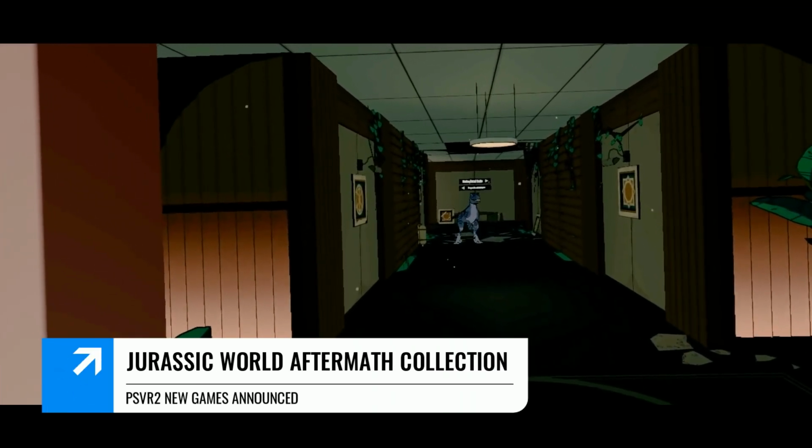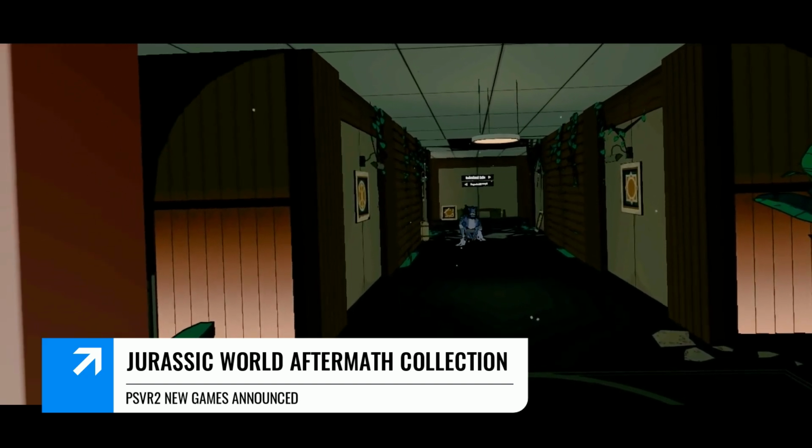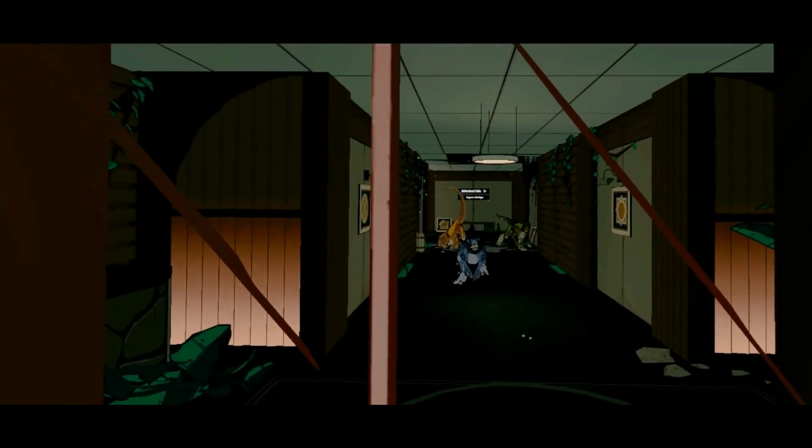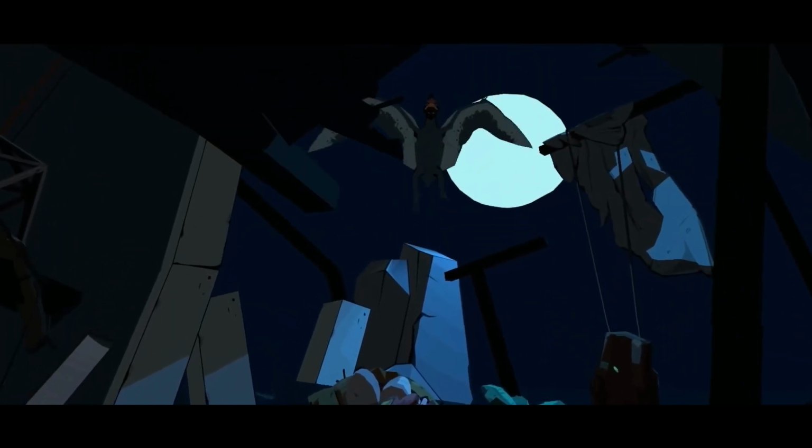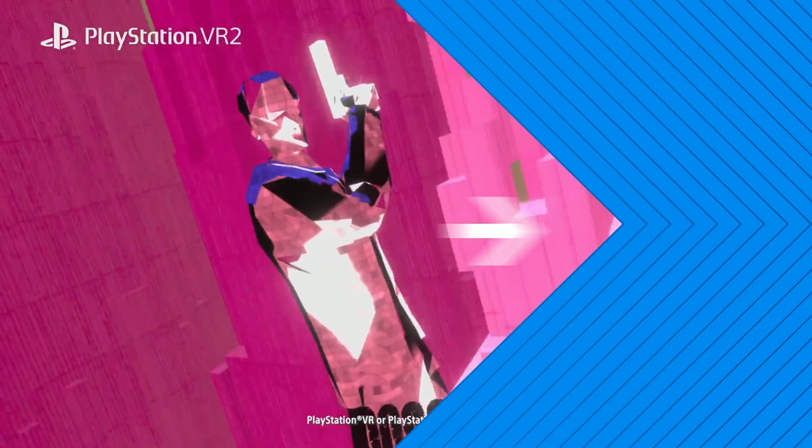Jurassic World Aftermath Collection launches in 2023 for PSVR2. It's a collection of both chapters of the survival adventure reworked for VR. It covers events between Jurassic World and Fallen Kingdom as you crash into the island and find yourself trapped.